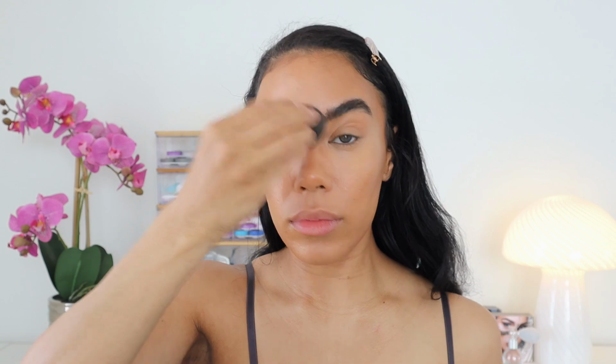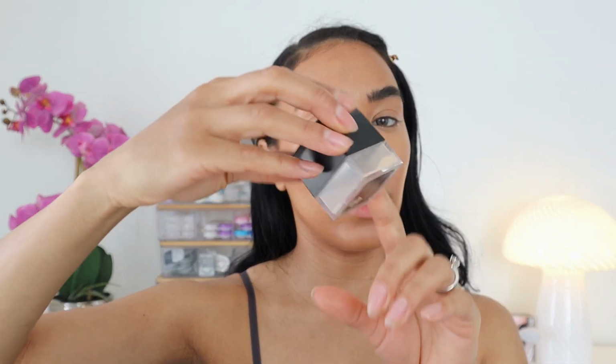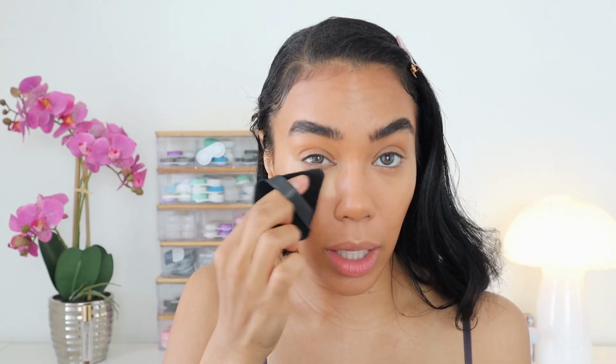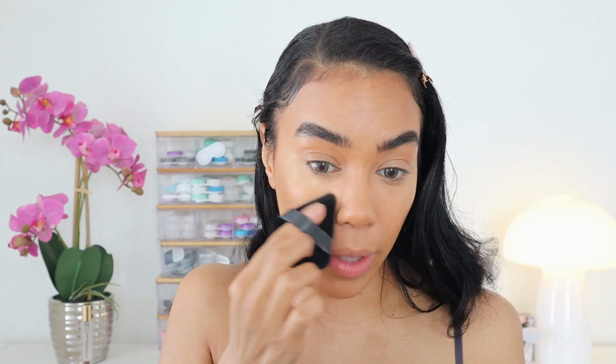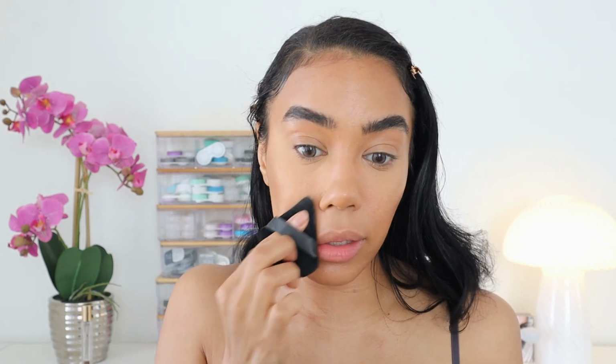I really love this Translucent Honey Laura Mercier powder, but I also love the Huda Beauty Banana Bread Easy Bake powder. I think I'm gonna try to use the Laura Mercier instead. So I'm just gonna do under my eyes. I don't really bake anymore, but I just kind of like press the powder in until it disappears.